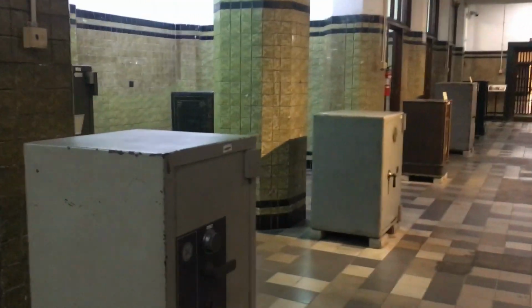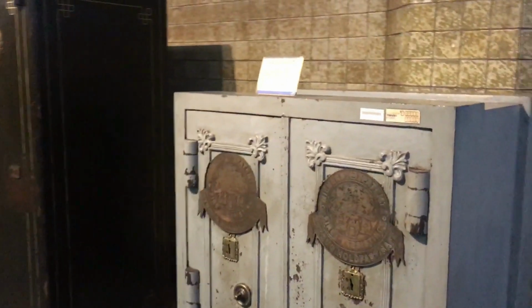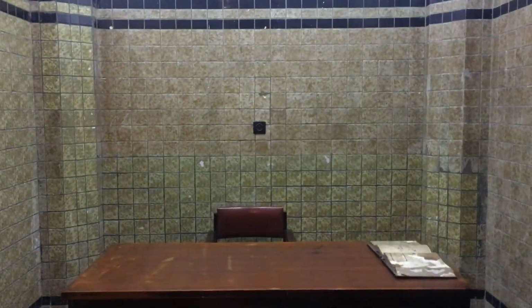The deposit boxes are in here, all of them. So many kinds of deposit boxes are in here. I think this is the oldest one. From big to small, all of them are in here. This is in the basement of the museum. We call it the brain case. This is a private room for some important customers.